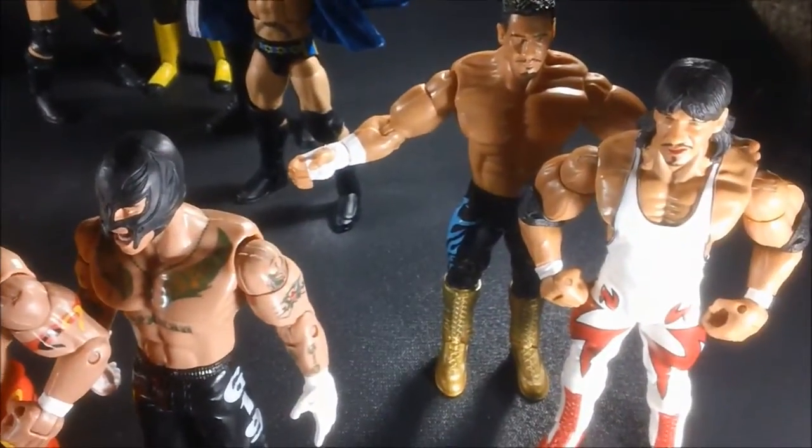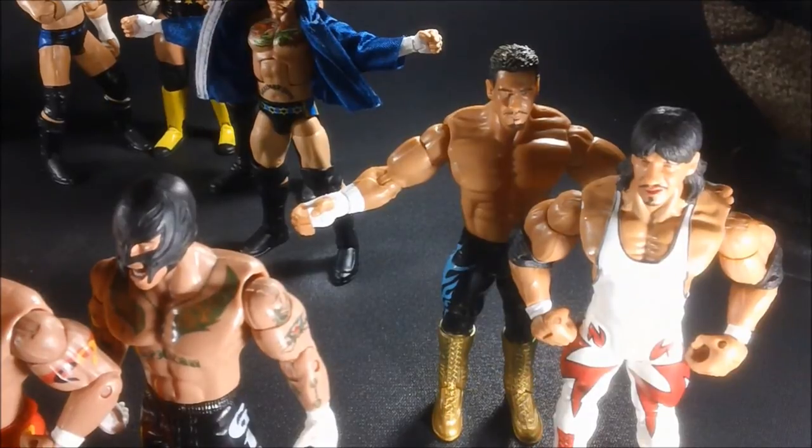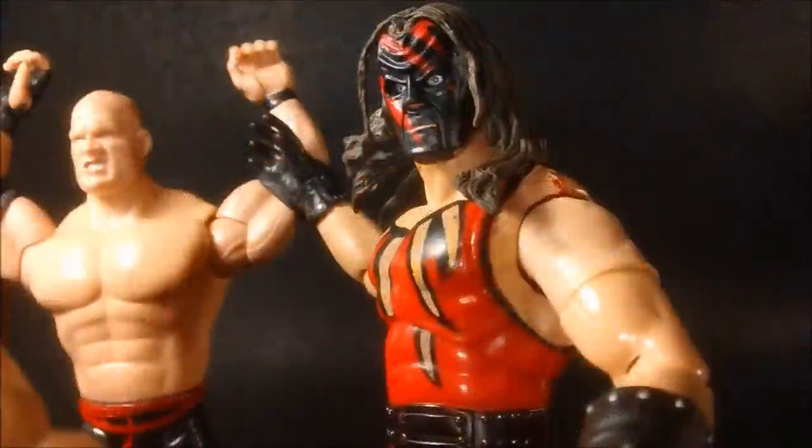And finally I got my hands on an Eddie Guerrero, this was the modern-ish one before he died. And then we got this WCW one, both really cool. Finally, I got a modern Eddie Guerrero, which I'm really happy about. So I think we're nearing just about the end of this video.